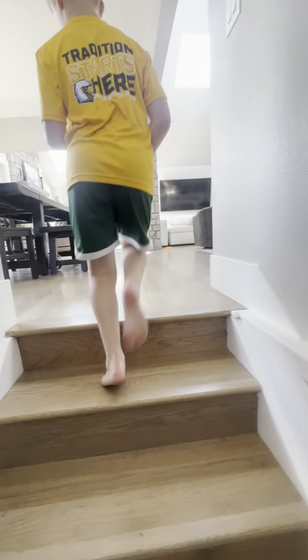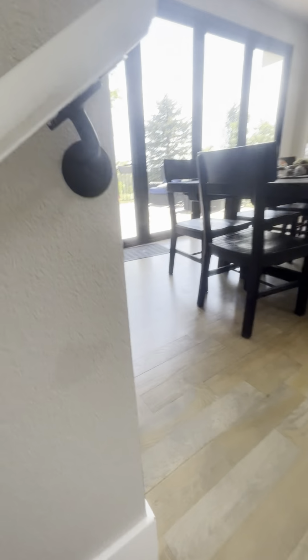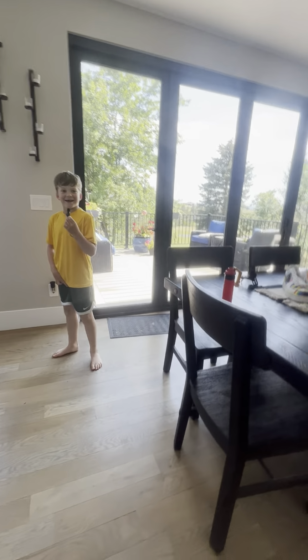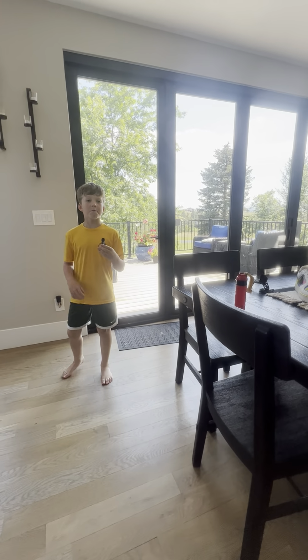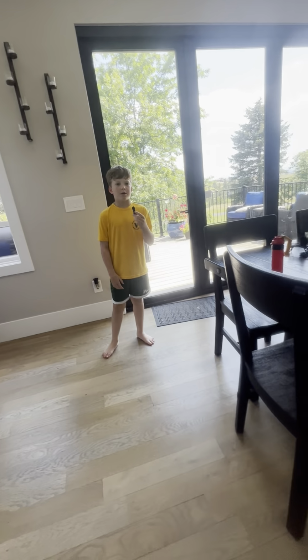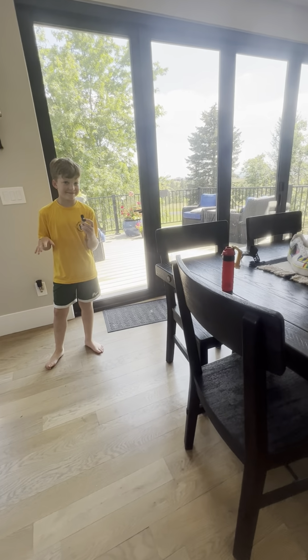So we have beautiful stairs right here, as you can see. And yep, we're going to the far left. Wow, we're coming with our new mics. We figured it out. Our mics are new. It came like 2 hours ago.